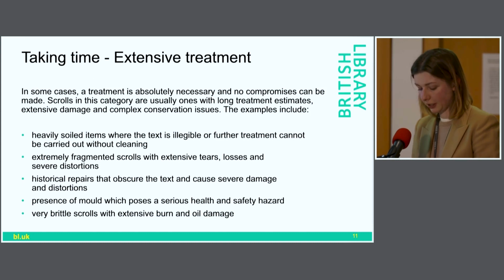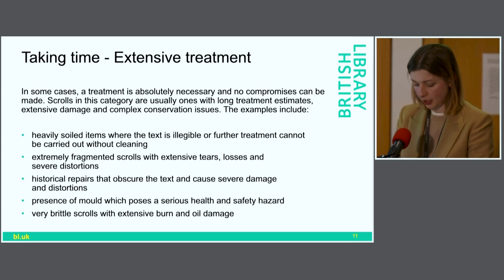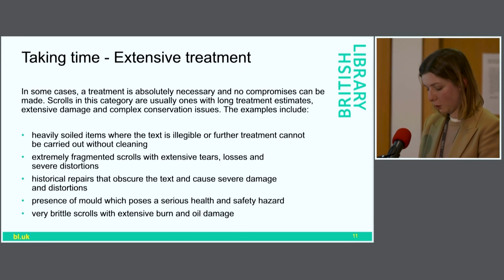Examples in this category include heavily soiled items where the text is illegible or further treatment cannot be carried out without cleaning. Extremely fragmented scrolls with extensive tears, losses, and severe distortions. Historical repairs that obscure the text and cause severe damage and distortions to the original. Presence of mold, which poses a serious health and safety hazard. And very brittle scrolls with extensive burn and oil damage.